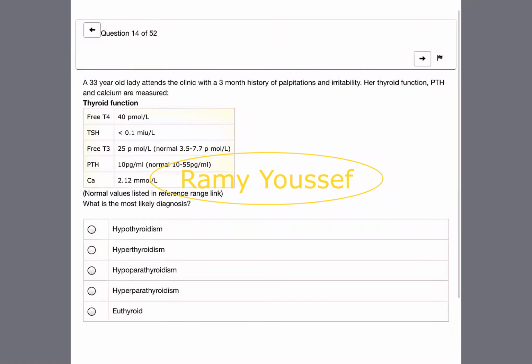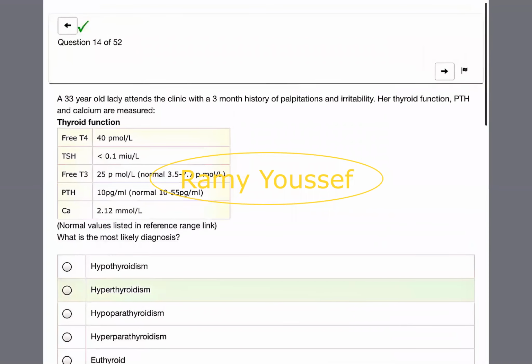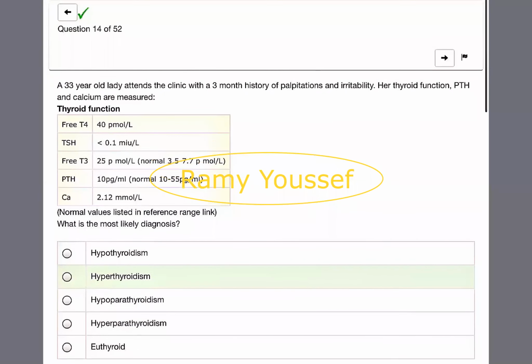Hyperthyroid. By exclusion, Dr. Ismail, yes, parathyroid and calcium are normal, so it is not a parathyroid problem. This patient is suffering from a clinical picture of hyperthyroidism. T3 is high, and T4 I think is high, but TSH is low. So it is a typical picture of primary hyperthyroidism.